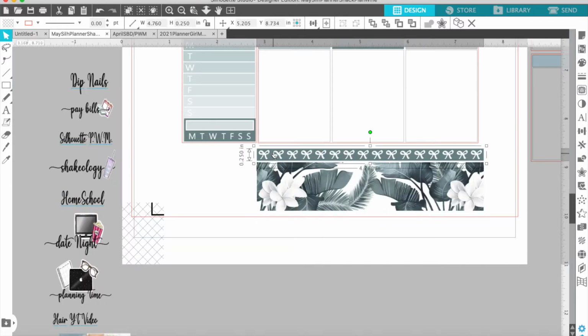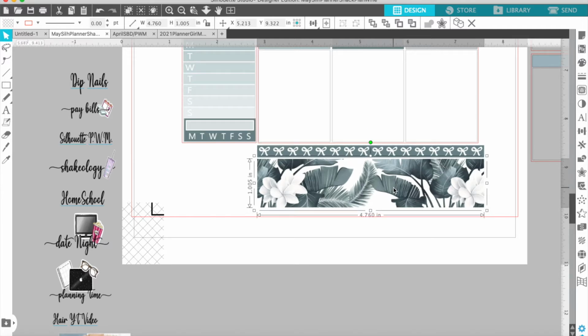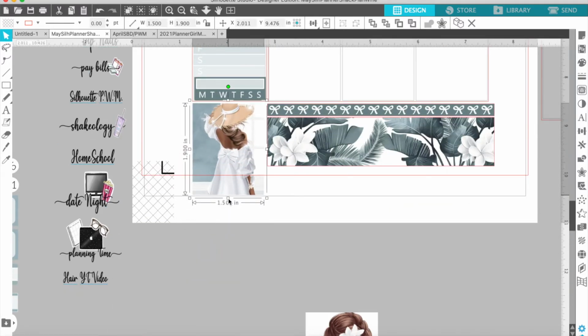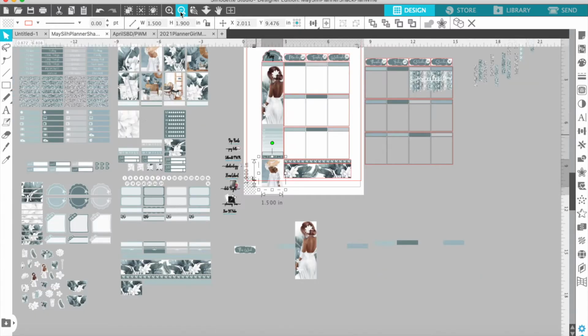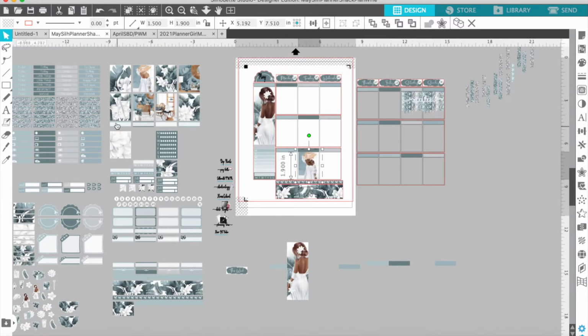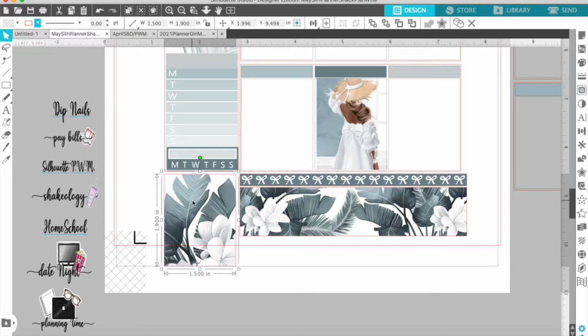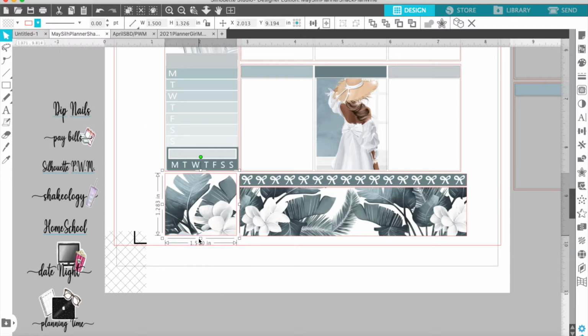So yes, right now I am trying to get these bottom boxes straightened. I just love the tropical vibes of this. It makes me want to go on another vacation. And I am also working on my sidebar. I have already put my date covers, my washi headers, and I've also did my washi banner. And these colors, y'all, let me tell you, are so pretty.